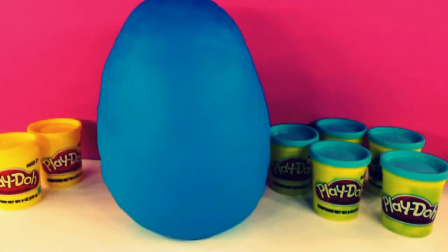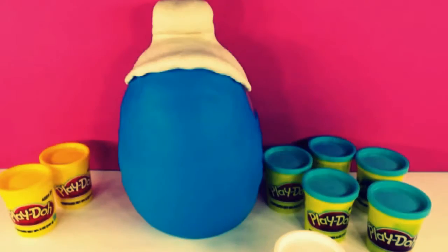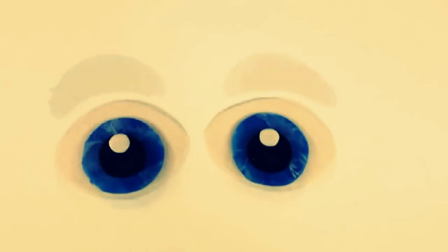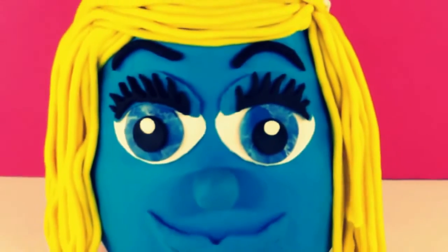We needed lots of blue Play-Doh and her Smurf hat, yellow for her hair, Smurfette's eyes and eyelashes, her nose and her lips. There's Smurfette.